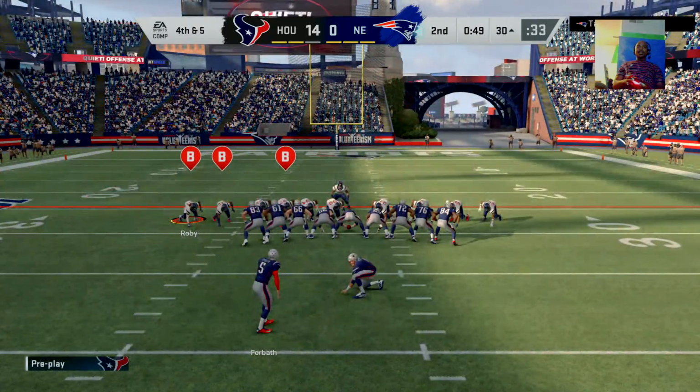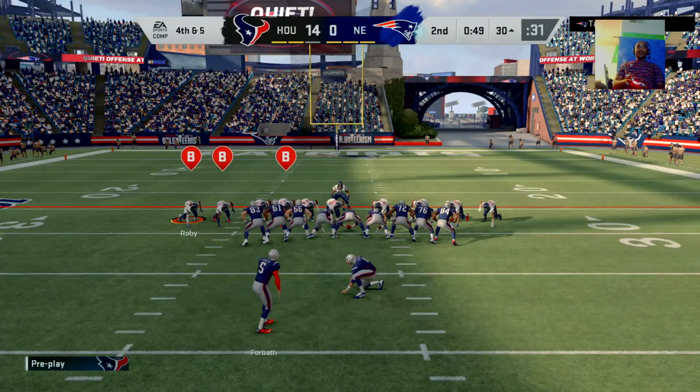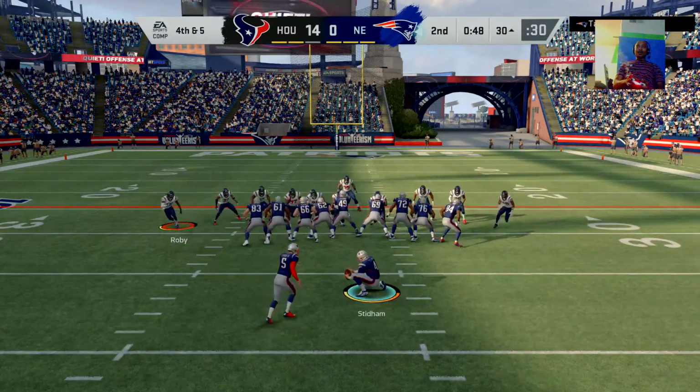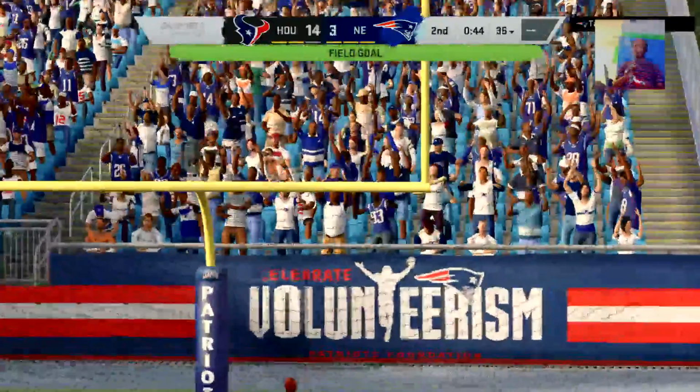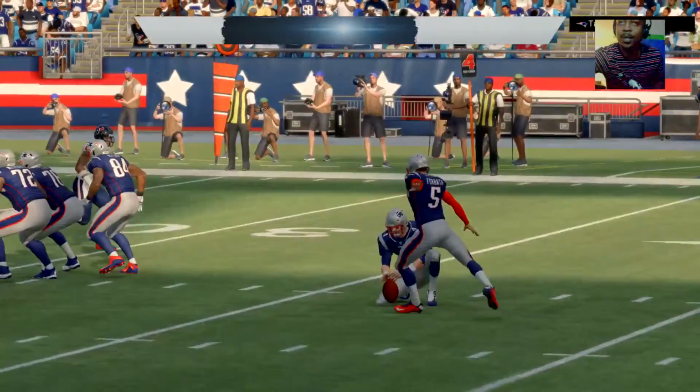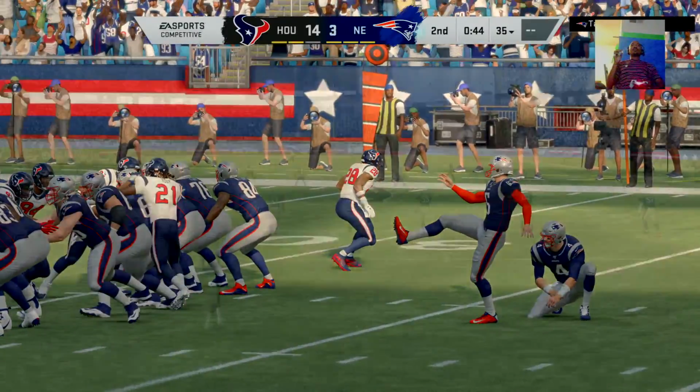On now is Kai Forbath to try the field goal. This will be spotted at the 37, so it's a 47-yard attempt. And Forbath will put this one through, and they will get themselves on the board here at 14-3.